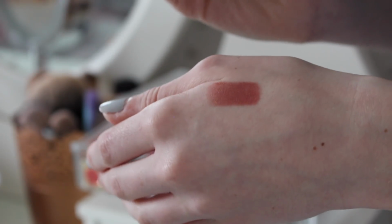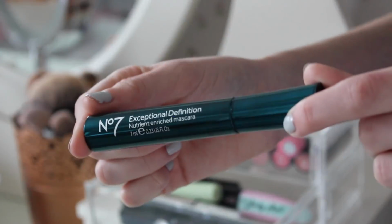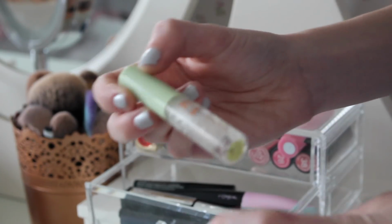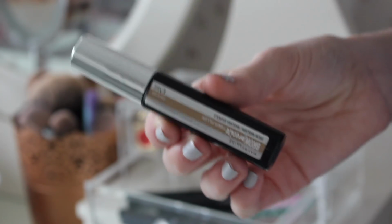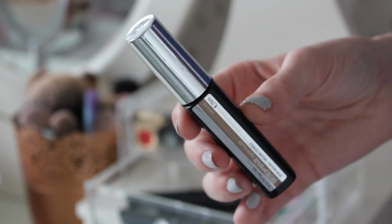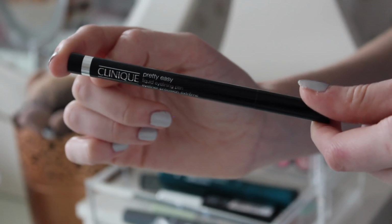It's quite dark. Then in this bottom drawer, I just have some mascaras. Number 7 one, which is really nice. It is the Number 7 Expectation Definition Mascara. I then have stuff like the Pixie Brow Tamer, a clear gel, which I like to use. And I also use this, I think it's a Maybelline, the Brow Precise Fibre Filler. This is good if you don't properly fill in your eyebrows, but you want them to look a bit fuller. I also have this Clinique eyeliner, but I'm awful at eyeliner, so I never really wear it.